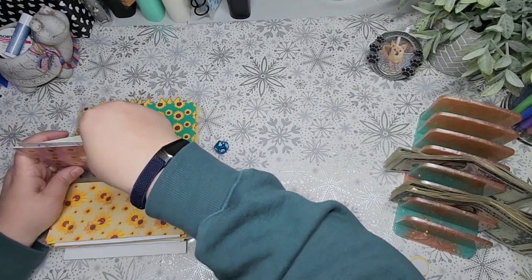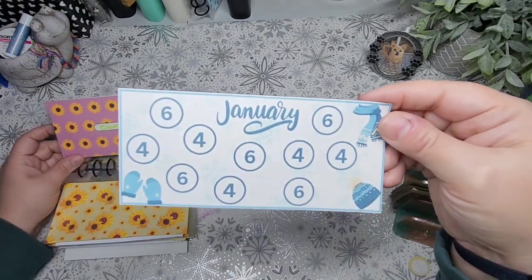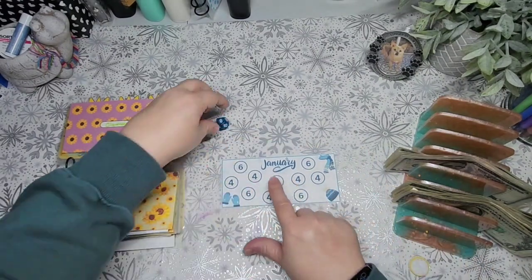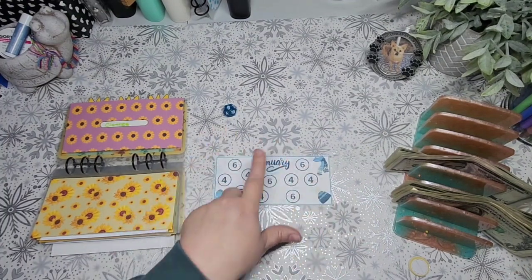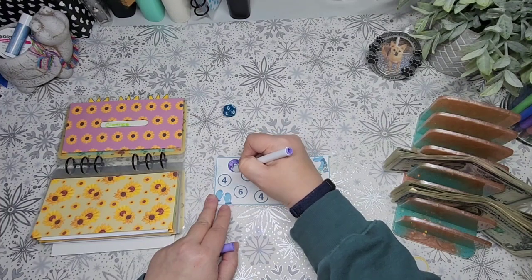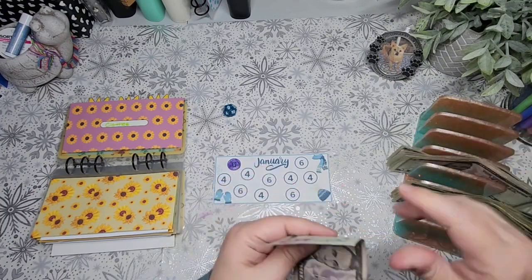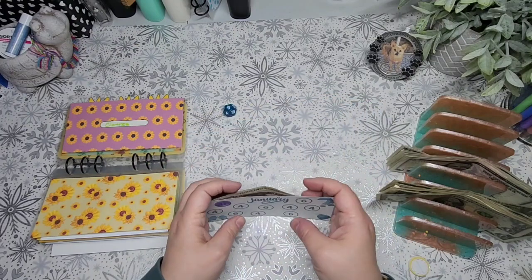All right, next up is clothes. So I have this from Budget by Number. It's a whole set for the whole year. I believe they are all 6s and 4s on every card, but a different theme for every month of the year. I'm going to go ahead and do a 6. And this was a physical item that came from her shop, so I did not have to print these out myself. But we have 6 going in there currently.